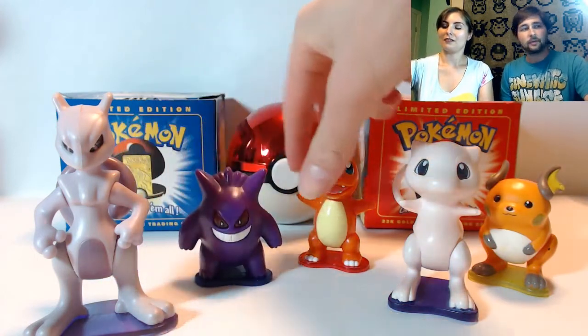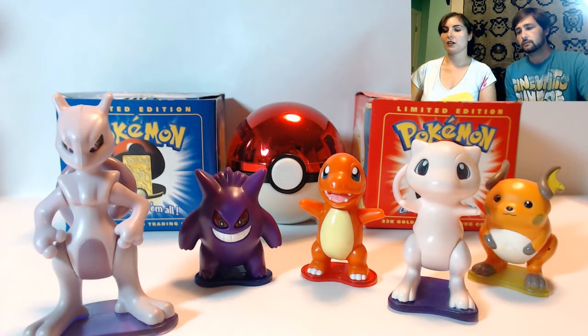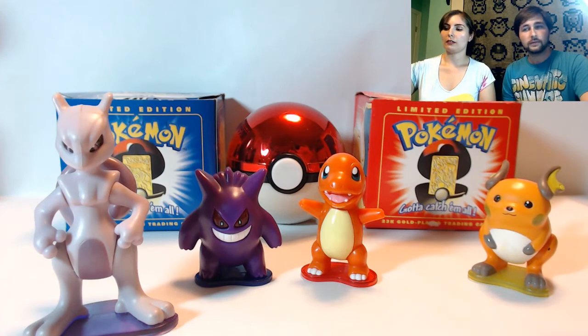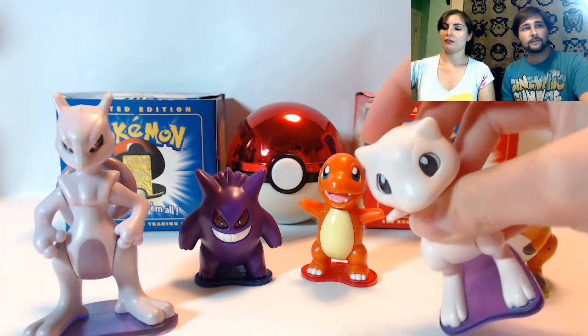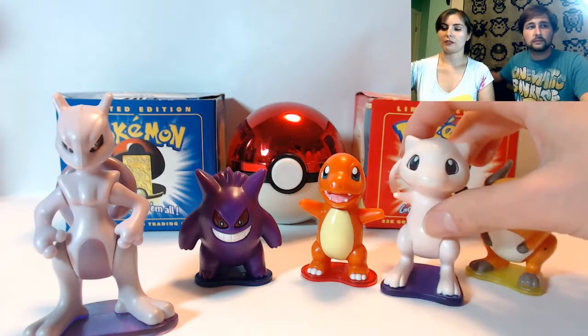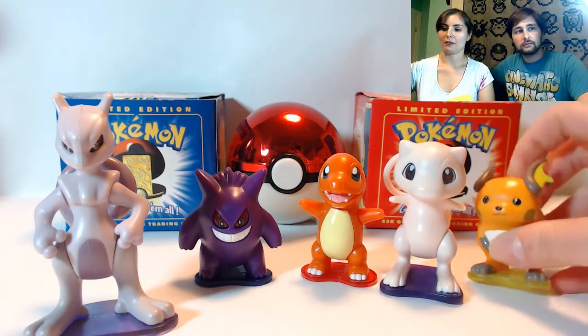Now, they don't light up anymore, do they? We don't have batteries or anything in them? Last I know of, Mew still lit up. Oh, so it was not a removable battery? No. Kim, you just took it completely off. I'm sorry. There you go. But yeah, no, they don't have a removable battery. I'm pretty sure all their batteries are dead. I don't think any of them light up.